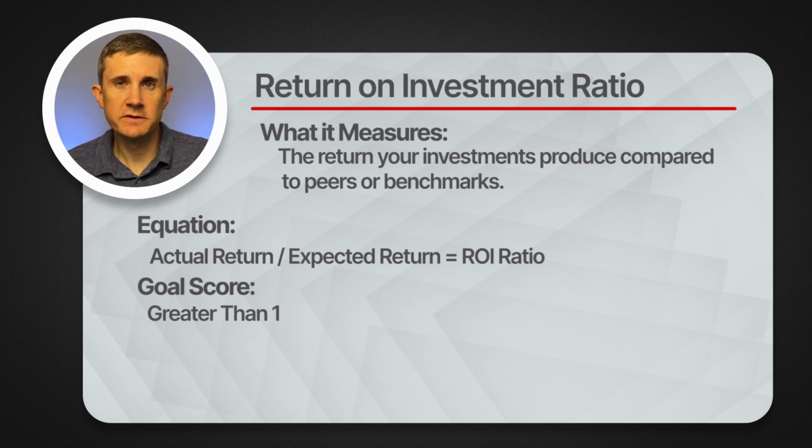You'll also want to be sure that the stated return also includes expenses associated with the fund so you have a true apples-to-apples comparison. If the fund you own produces a higher return than your selected index competitor, you're good to go. On the other hand, if the index produces a superior return, you should probably make a switch.